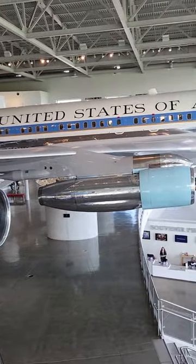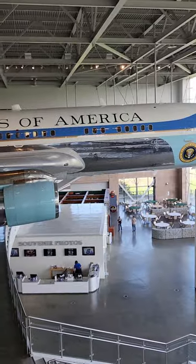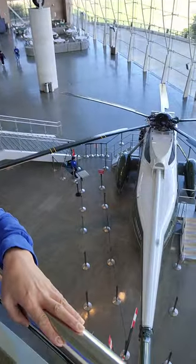Oh, Air Force One. Yan ang Air Force One. O, diba? Nung time ni Ronald Reagan. So, naka-display na siya dito sa, ano tawag dito? Ronald Reagan Presidential Museum. Yan, Air Force One ang ginamit niya. Laki, no? Huh? And then, sa baba, yung Marine One.